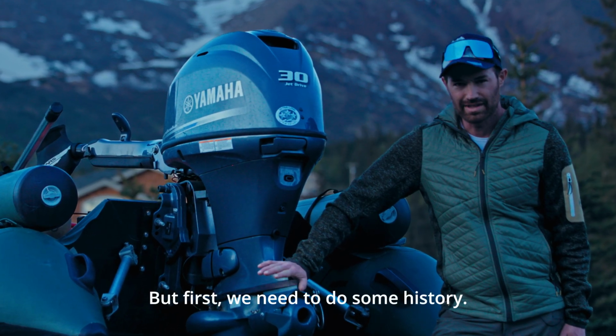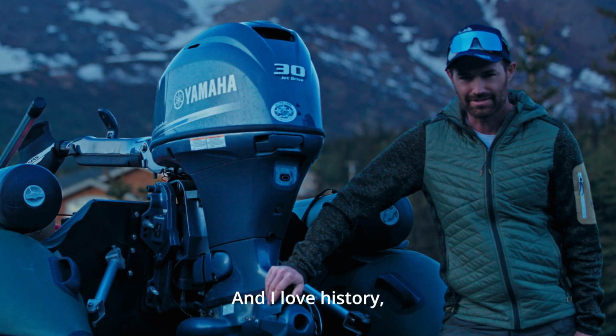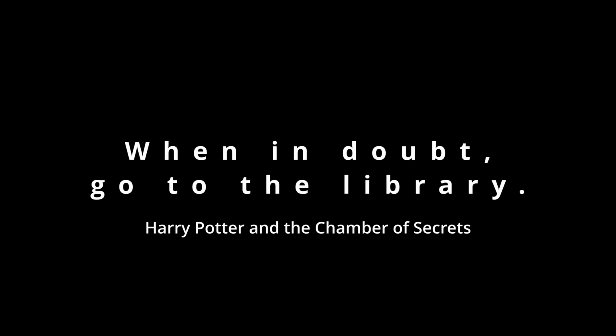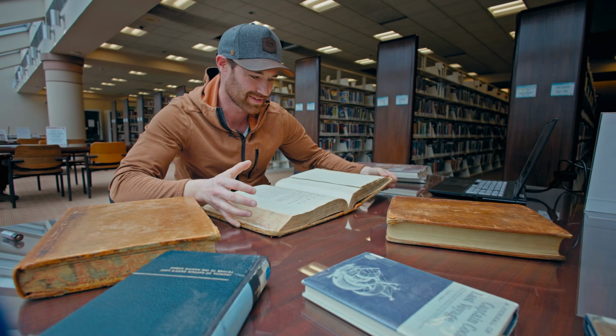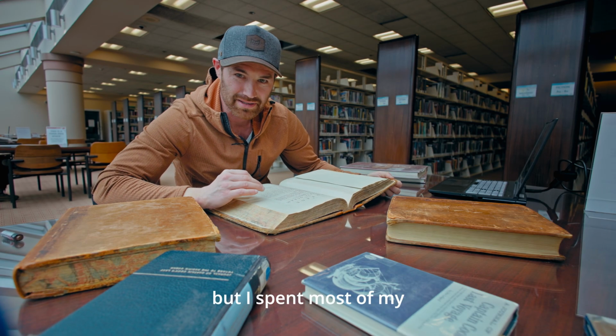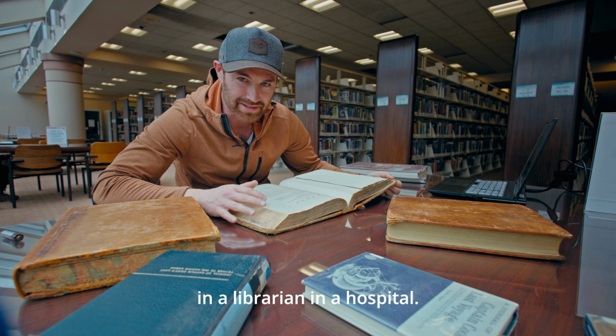But first, we need to do some history, and I love history, especially when it has to do with buried treasure. I haven't been in the library in quite a while, to be honest, but I spent most of my life through my 20s and 30s in a library and in a hospital.